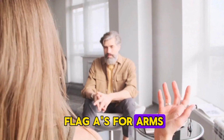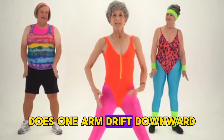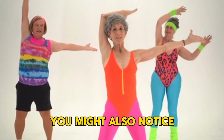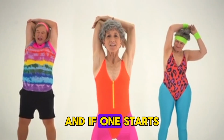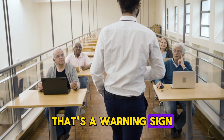A is for arms. Ask the person to raise both arms. Does one arm drift downward, or is one arm unable to rise? You might also notice that one arm feels weak or numb. Have them hold both arms out in front of them, and if one starts to drift down without them realizing it, that's a warning sign.